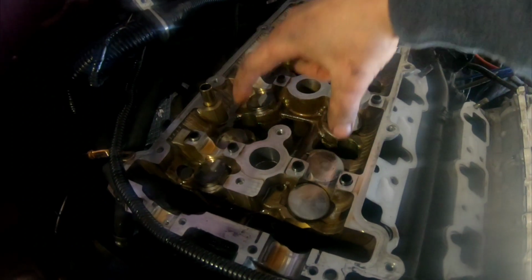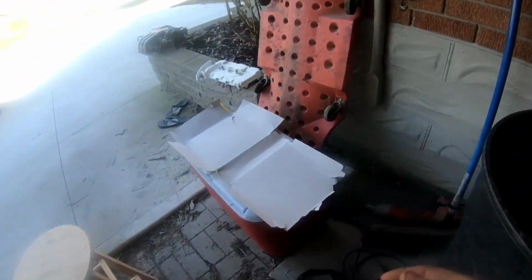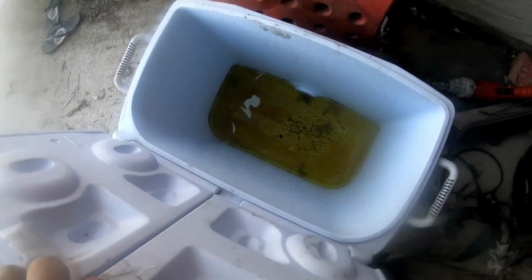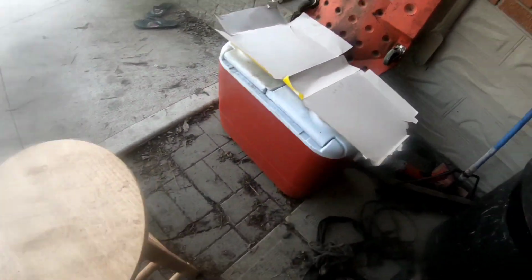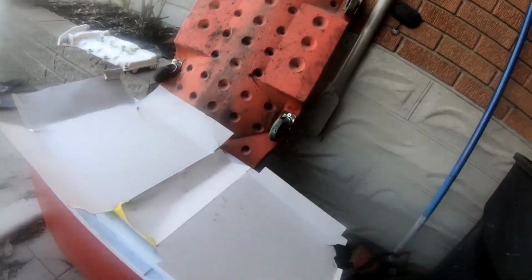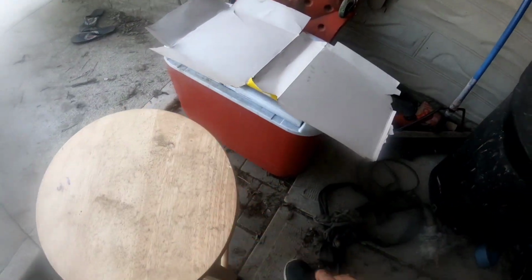So I'm going to take them out in pairs, and I am going to place them onto this piece of cardboard. So I've got this sick workplace going on. I have a cooler that's full of coolant. This is going to be my little bench. I've got my little cardboard piece here. It's actually a pizza box. I actually ate it today. So basically we're good to go. And then I've got a little chair.